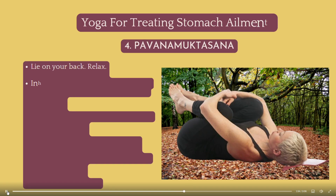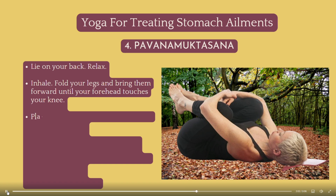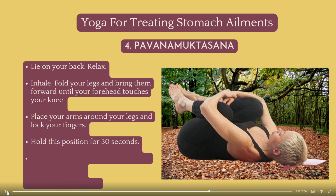Fourth, Pavanmuktasana. Lie on your back. Relax. Inhale. Hold your legs and bring them forward until your forehead touches your knees. Place your arms around your legs and lock your fingers. Hold this position for 30 seconds. Exhale slowly and come back to your original position. Repeat this 3 to 4 times.